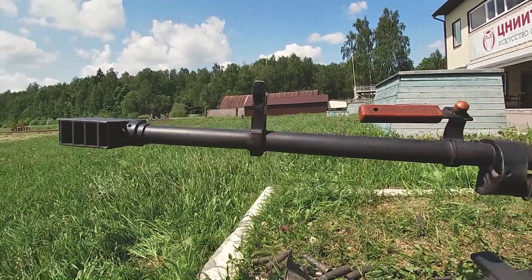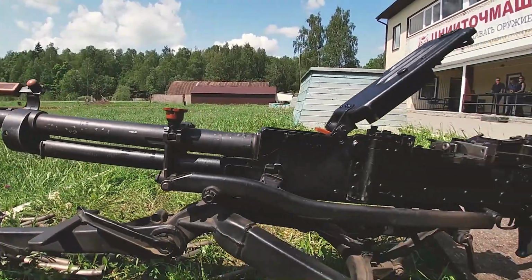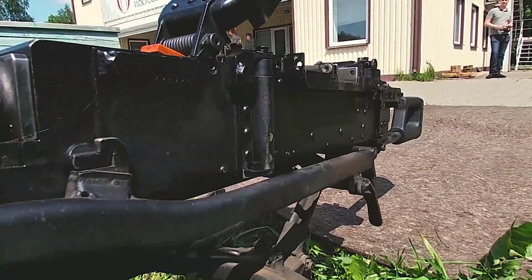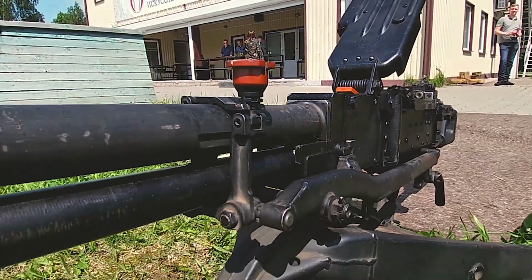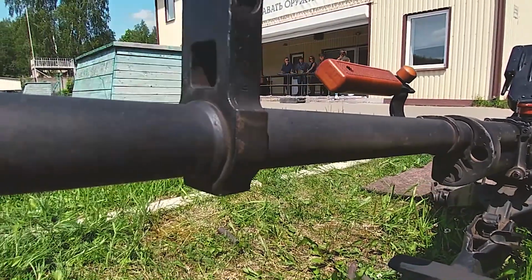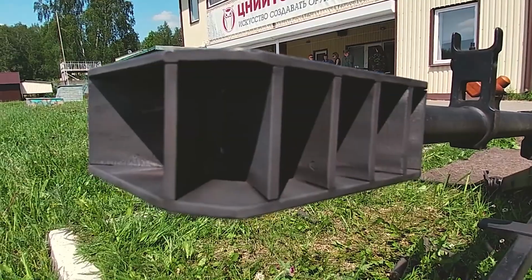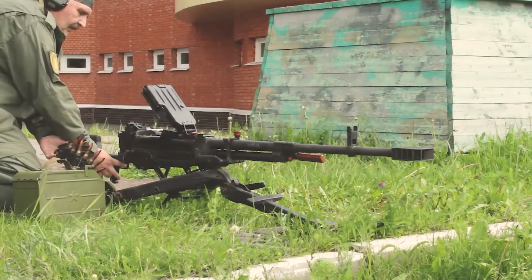The KORD machine gun is void of all the disadvantages inherent to NSV 12.7. It has improved shooting parameters due to some design changes. This made it possible to minimize barrel resonance oscillation and increase fire density. The barrel life of the machine gun has been increased to 10,000 rounds.